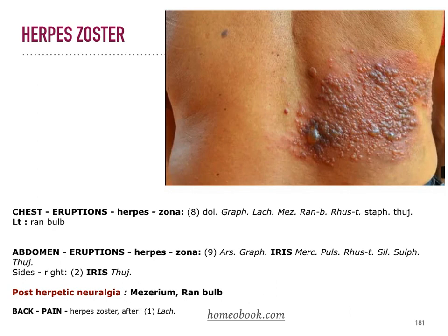So this is a case of herpes zoster. Herpes zoster is usually found only on one half of the body. It will never cross the midline. If it crosses the midline, that means the patient has HIV infection, acquired immunodeficiency syndrome. Sorry, I mean this herpes zoster will never cross the midline.